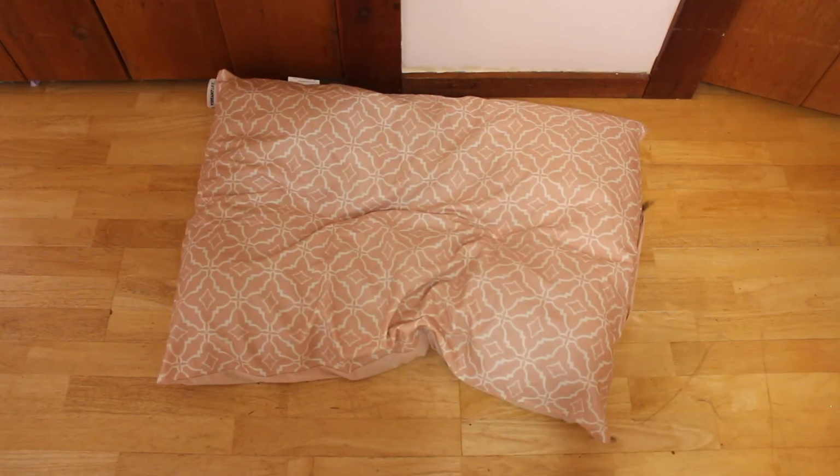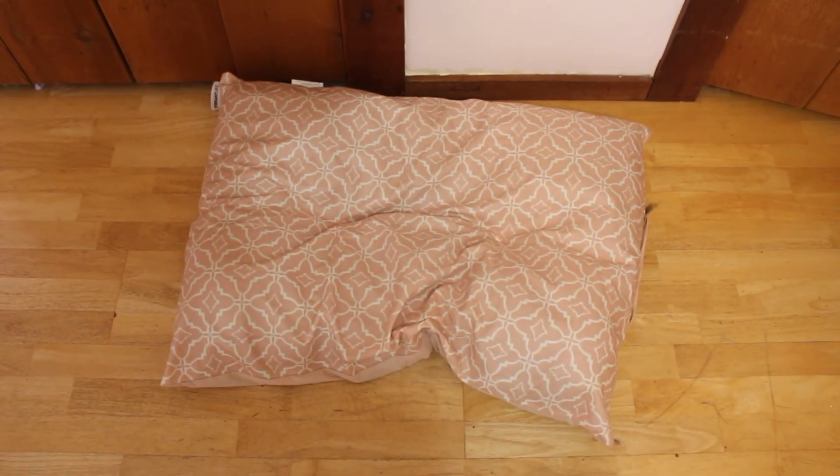Okay, lastly we have this dog bed to match. This was also from Walmart. I'm not sure how much it cost, but I don't think it was a lot. So I hope you enjoyed the room tour. I tried to go for a pink, floral, shabby chic, princessy vibe. So I hope that I accomplished that.